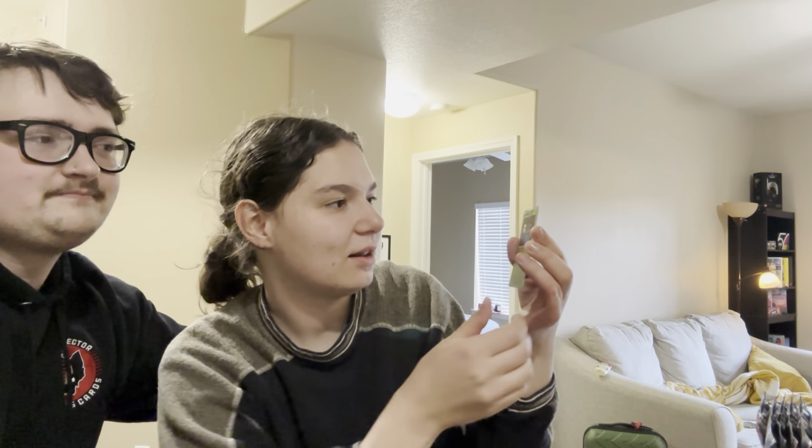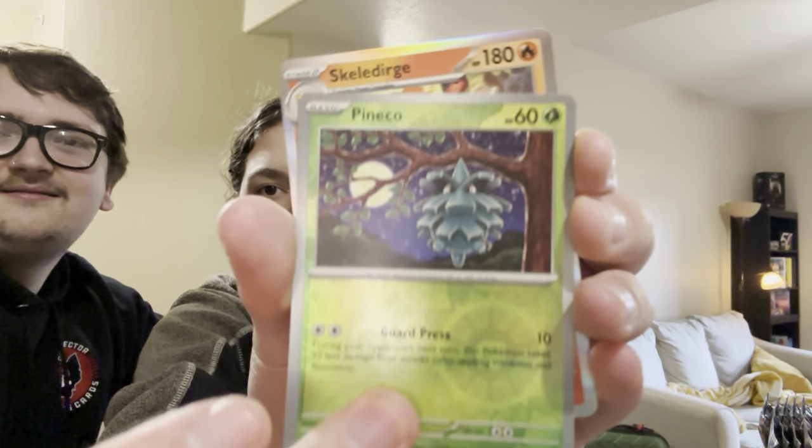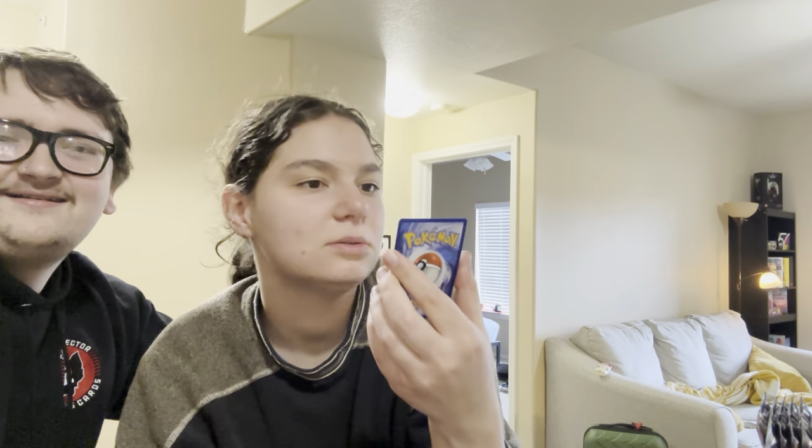Just flamingo. Nice. Fortress. I pulled two of those out of a Skyridge pack. Comet, nice. Good investment. Houndour. Pineco. Nagisha. I like this heart, too. Okay, and what's this card? And behind it, Skeledirge. Grail hit. Oh, yeah?